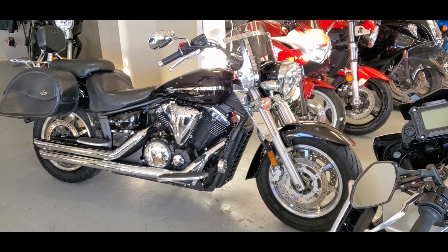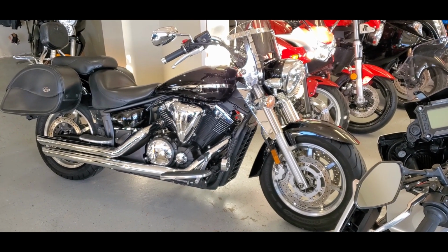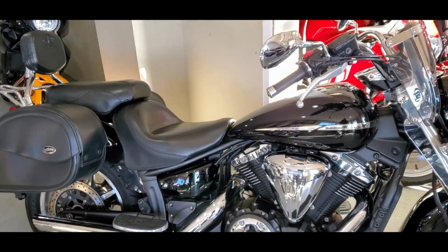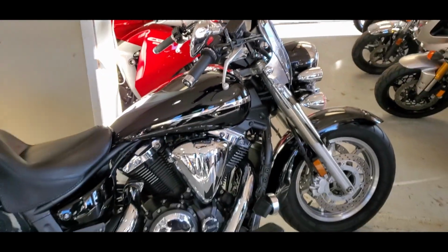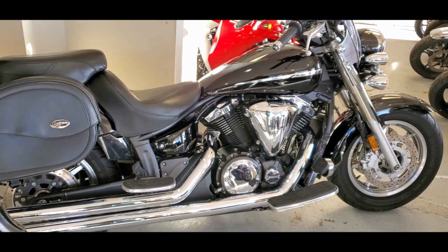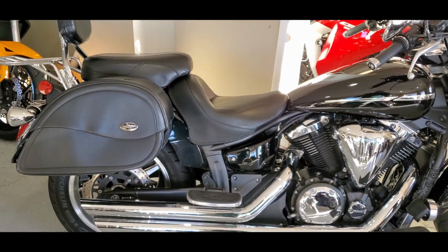Today we have a super clean, mean 2008 Yamaha VStar 1300. So 1304 cc's of V-twin pump and power. Super clean machine, definitely a very clean bike. Right off the bat, you can see this has a couple add-ons.